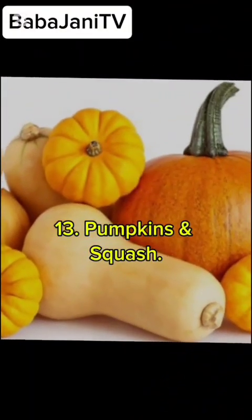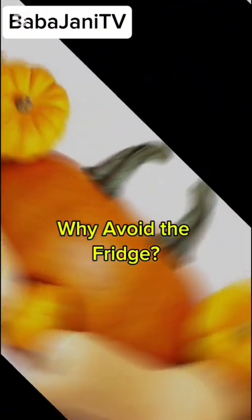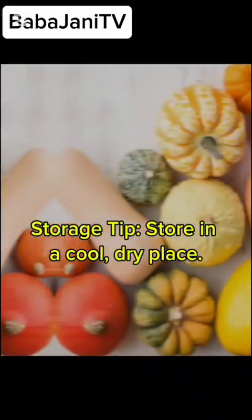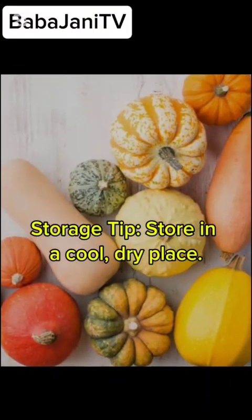13. Pumpkins and squash. Why avoid the fridge? The cold causes moisture buildup, which leads to rot. Storage tip: store in a cool, dry place.